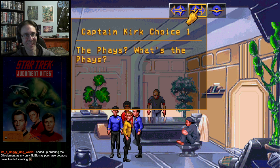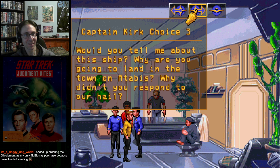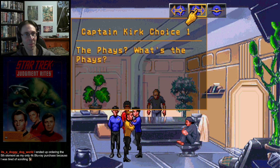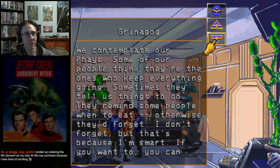The phase? What's the phase? Why don't you just tell me what's going on here? If you need help, the Federation has made... Would you tell me about this ship? What's the phase? We contemplate our phase. Some of our people think they're the ones who keep everything going. Sometimes they tell us things to do. They remind some people when to eat.